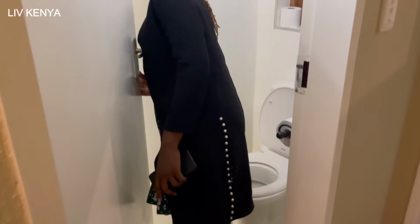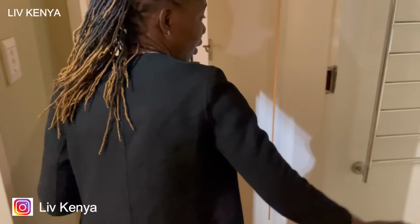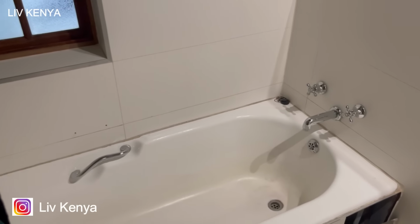This is a shared toilet right here. And then this here is a shared bathroom. It has a bathtub. For those who love bathtubs, I love bathtubs, but I won't be soaking here.